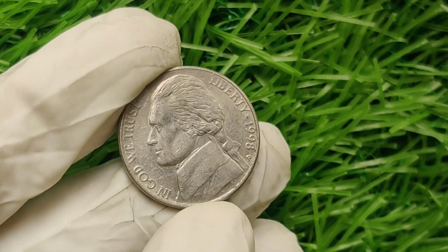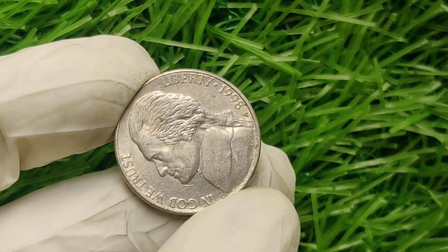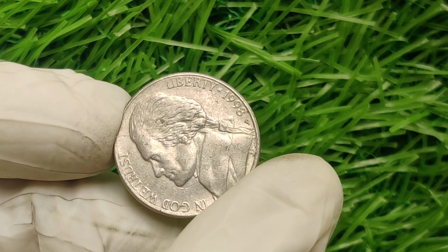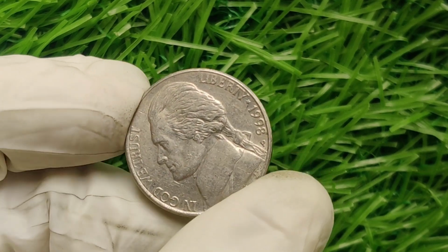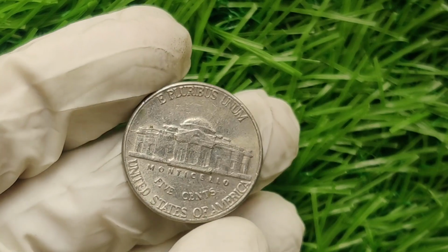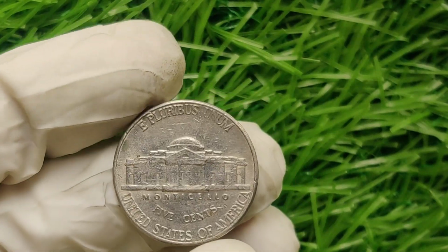The 1998P Jefferson nickel's value is more than just about its physical worth, it's about the history it carries and the passion that drives collectors to seek it out. And when you think about the millions of coins that were produced that year, finding just one of these rare coins is like striking gold.